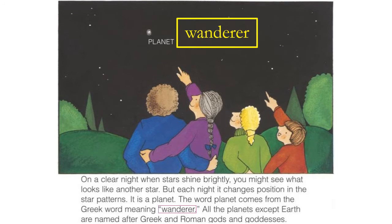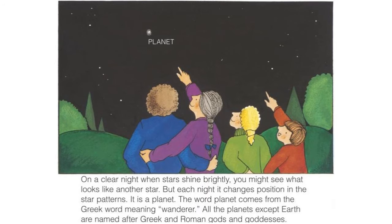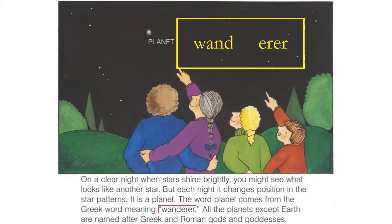hold on a second. I see that word up there. What is that ending? I need to break this up. Hmm. Well, I've got a wand on the left side, like a magic wand. Okay, I can read that. But on the right side, what is that? I don't get it.